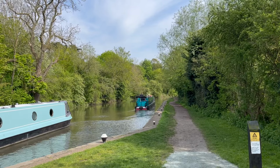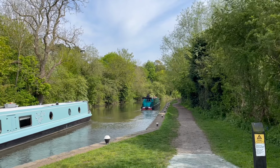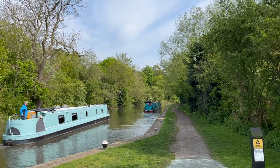I walked ahead and just beyond this lock landing, there's some Armco and there's space for two boats. So we're going to pull in there and stop for the night. And it's only a 5 minute walk to the Navigation pub.